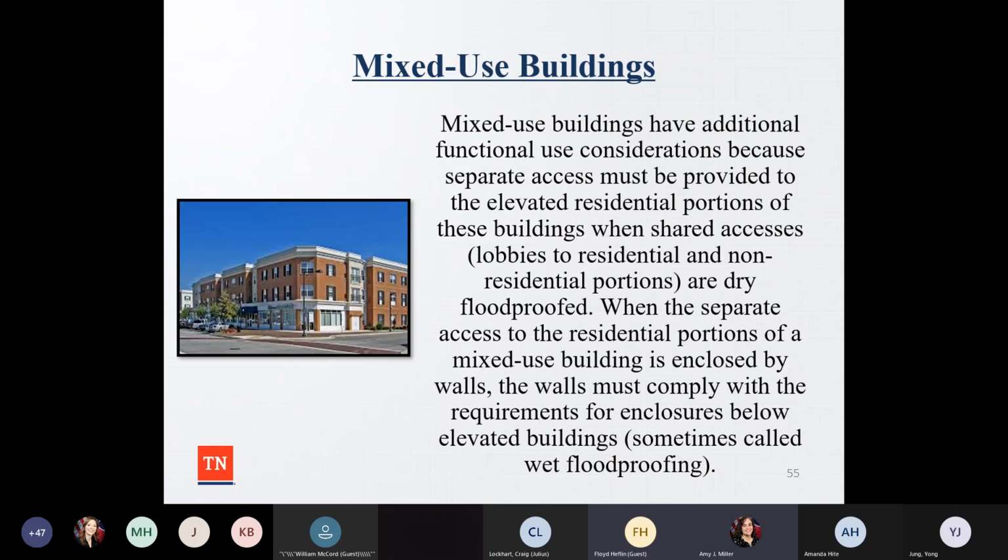So for mixed use buildings, they have additional functional use considerations, because separate access must be provided to the elevated residential portions of these buildings. When there's shared access, like a lobby to residential and non-residential portions, they are dry floodproofed. And when separate access to the residential portions of a mixed use building is enclosed by walls, the walls must comply with the requirements for enclosures below elevated buildings, sometimes called wet floodproofing.